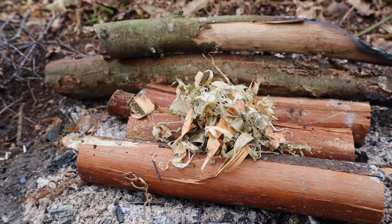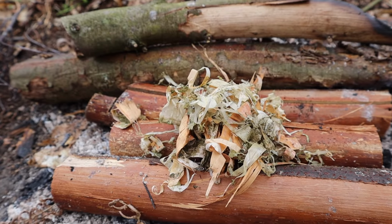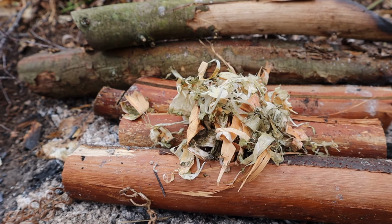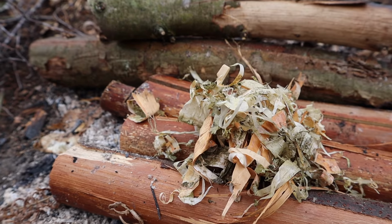Just been to collect a bit of birch bark and some fern. If you just peel the real thin stuff, you don't even need to scrape a big bit of bark. Just pile all that on, get a bit of fern to go straight on after before your birch. Dead simple to get a fire going this way.